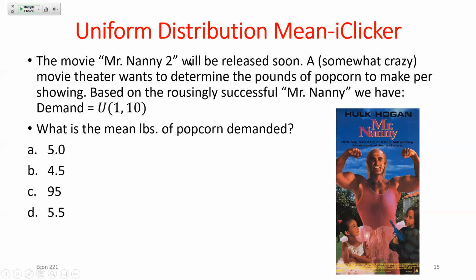So what should this answer be? 5.5. So how'd you come up with that? B plus C over 2. That's all it is. And what do B and C represent? The minimum and the maximum. Exactly. Perfect. So we are going from 1 to 10. We're just going to add up those two values, divide by 2. We get 5.5.